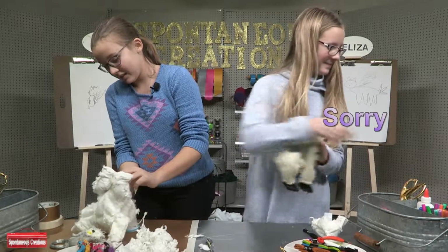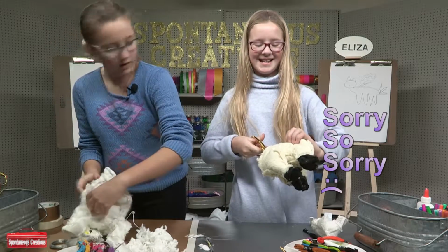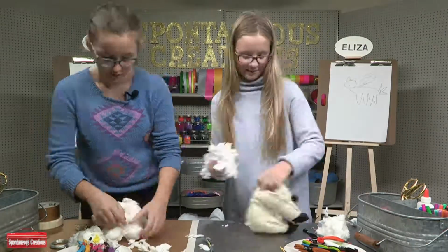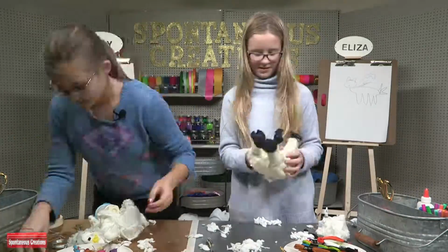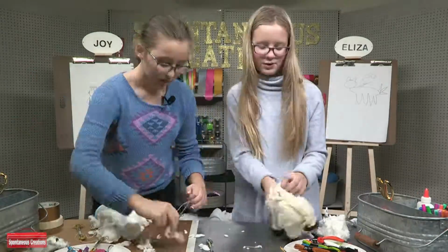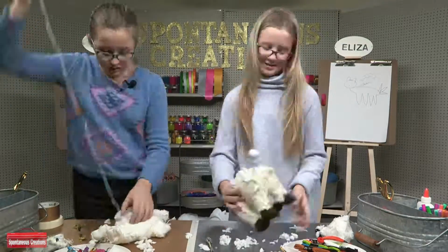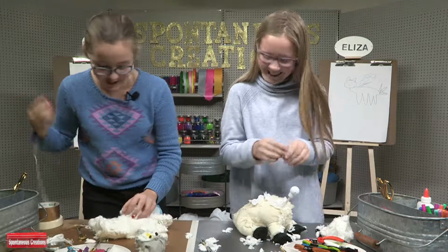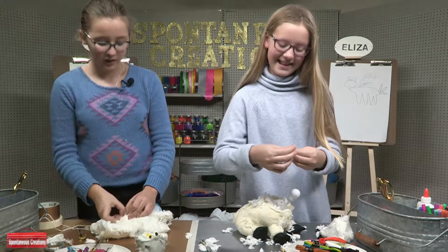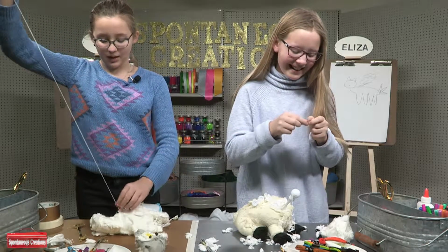Sorry, sheep. Sorry for your cheapness. I'm so sorry. You are a lot better at this than I am. But my owl looks sort of creepy. It has like bottle cap eyes with like, you know those bicycle things that cover up the air? The bicycle caps. It looks like bottle caps with bicycle caps on it.